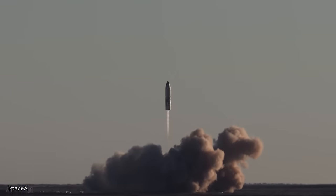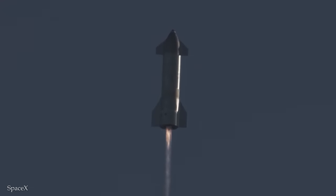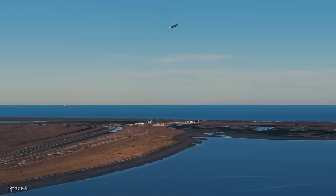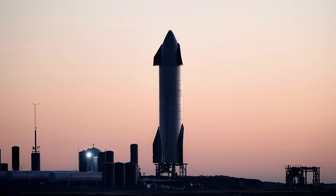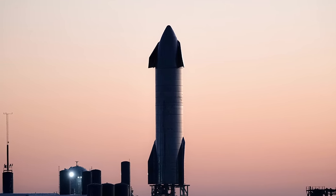It was being used for a high-altitude test where the plan was for it to reach a height of around 7.8 miles, or about 12.5 kilometers, and then perform a series of aerial maneuvers before setting back down at the landing pad. Taking off from SpaceX's facility near Boca Chica in southern Texas, the 165-foot or 50-meter-tall vehicle looked incredible as it rose into the sky and performed beyond expectation.